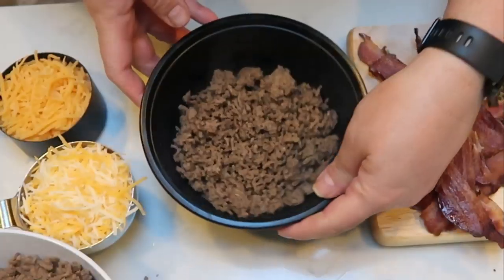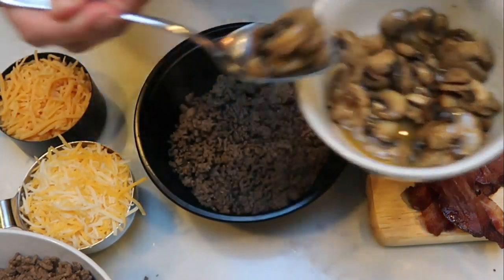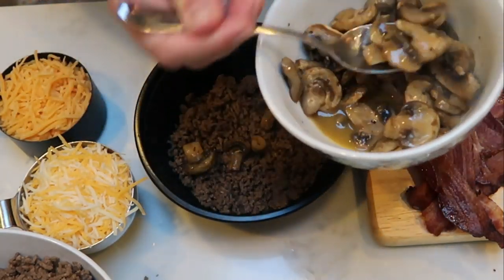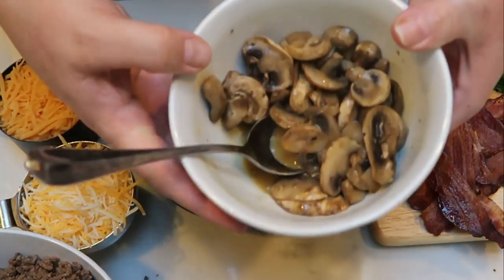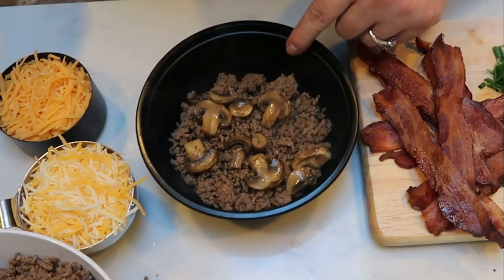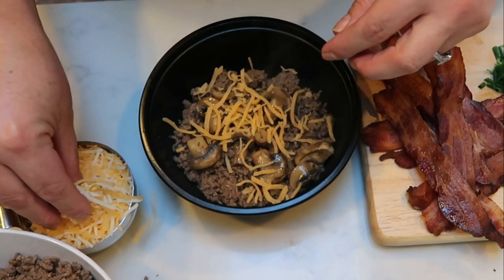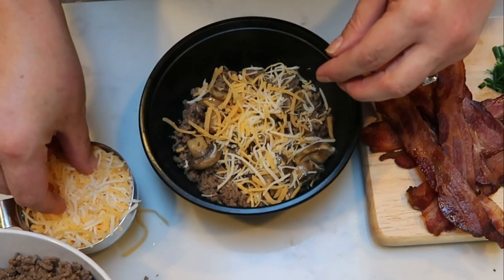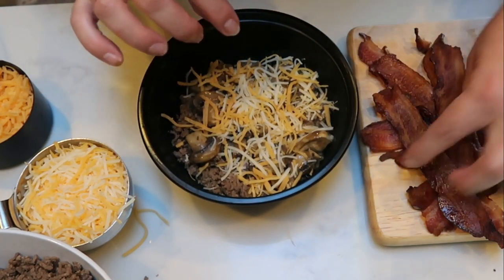So I have some hamburger in the bottom. To that, I'm going to add a few of my sauteed mushrooms. Again, we do wanna get 6 bowls out of what we have here, so we don't wanna go too crazy, as delicious as these look. And then we're gonna add a little bit of cheese, just a sprinkle on that layer. Again, this cheese has to go between 6 bowls, so we don't wanna go too crazy with that either.